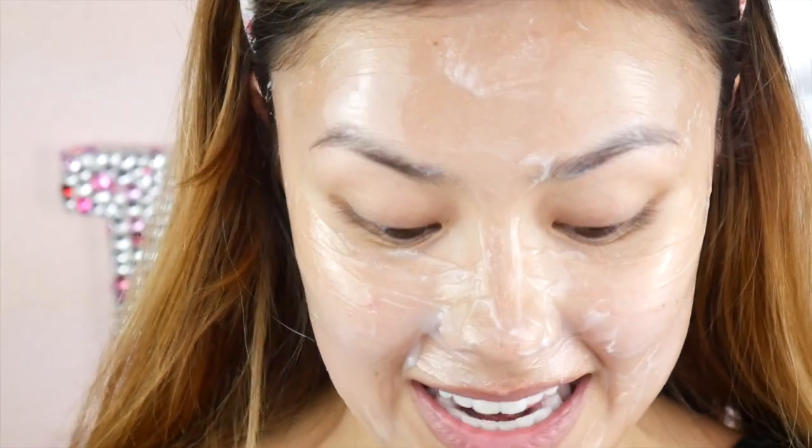Ooh, does my skin look brighter? I feel like it does. Also, I want to note that that was quite difficult to rinse off my skin, so I used the little spatula that it comes with and scraped it off my skin. Probably not supposed to do that, but I did. I did it like I do with my Annie's Way mask, because you're supposed to scrape the jelly off your skin. I scraped it off and then rinsed my skin.